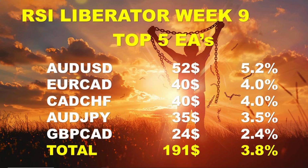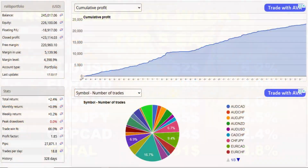Also the RSI, but that one seems to be a bit lower here at the moment compared to the rest of the EAs. Balance is going well. 22 times 10, 220,000. We are now up 245, so it's going in the right direction. Also here, the floating profit and loss has gone a bit up again from what we had last week, so hopefully this will come down.